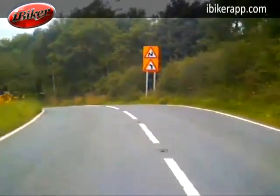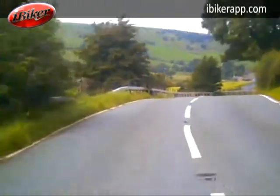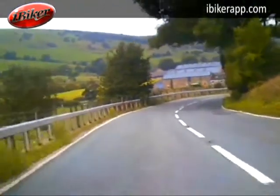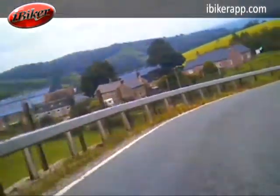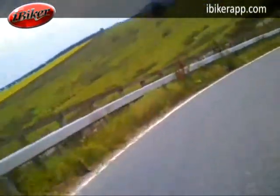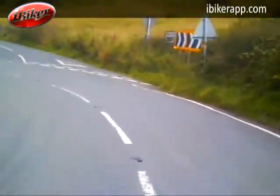Hazard line in operation. Warning signs telling us about bends and the road going round to the left with a junction off the apex. As we go into this right-hander, we're positioning in towards the near side to extend that view around the right-hand bend. It's the safest place for us to be. Using the cross views where possible. No vehicles in that offside junction to worry about at this moment.